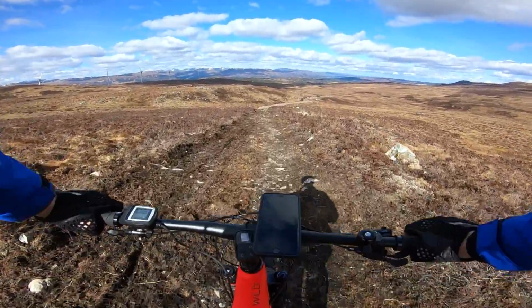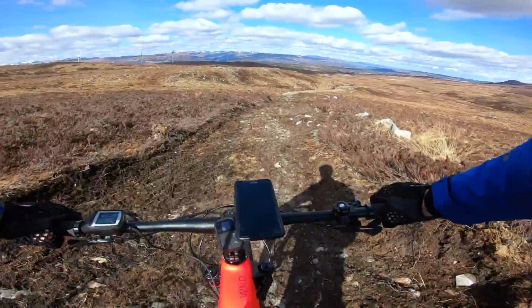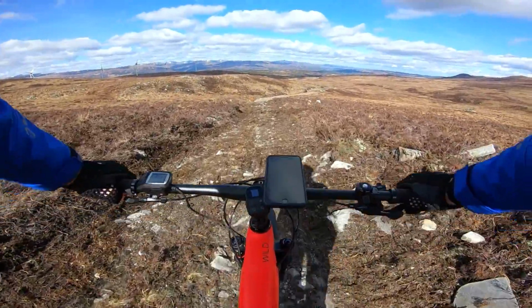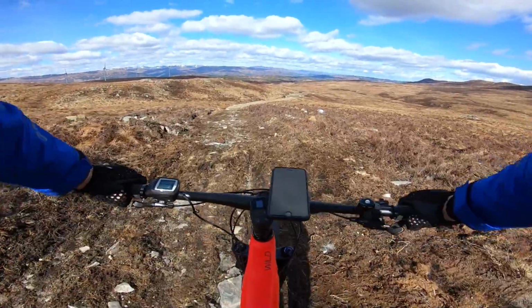Once I'd eaten, I decided to turn back and ride back down the mountain. I kept wondering, should I have continued that last part of the route to Loch Stac? Feeling frustrated, I cursed the cold weather for killing my battery's range.